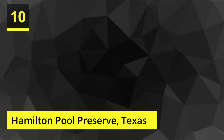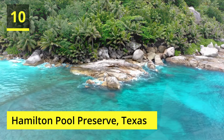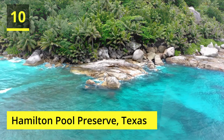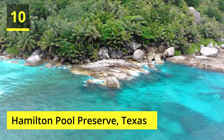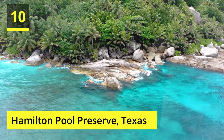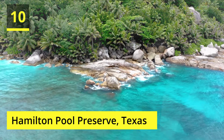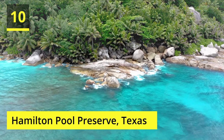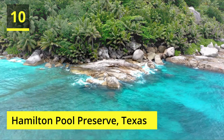10. Hamilton Pool Preserve, Texas. Referred to as a Texas cenote, Hamilton Pool Preserve is an emerald green natural swimming hole that was created when an underground river collapsed thousands of years ago. A waterfall flows into the pool and it is surrounded by massive slabs of limestone. The pool is part of the Balcones Canyonlands Preserve and has been a protected nature preserve since 1990.